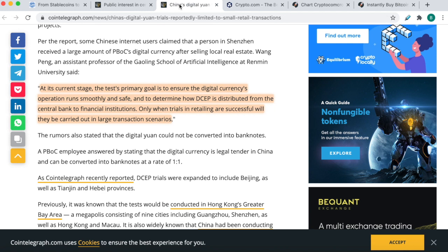Currently, they're testing on small retailers to make sure that digital currency runs smoothly and safe. And only when the trial in the small retail is successful will the trial be expanded to larger transactions. But it's starting out there, and some countries are adopting it.